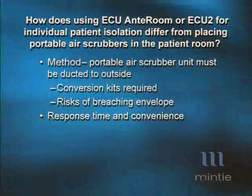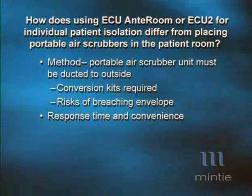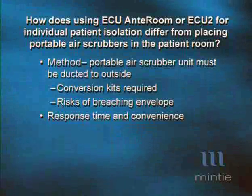The benefit of using an ECU as a negative pressure airlock for a negative pressure environment over a freestanding in-room air scrubber is that this method can be used on virtually any room in the facility and eliminates the need to make modifications to the exterior of the building. The ECU eliminates those challenges and risks, as well as the need to pre-designate in advance of an emergency exactly which rooms will become converted rooms.